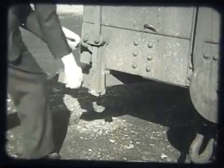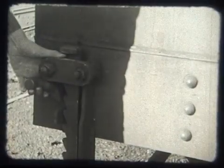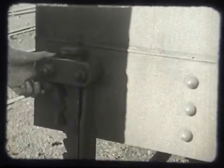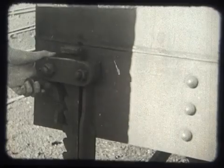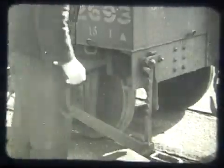Worn brake blocks will cause the lug at the end of the ratchet to contact the pawl frame. This can jam the thumb. Always keep your thumb well away from the pawl frame, and if you find a wagon in this condition, chalk it for repairs.